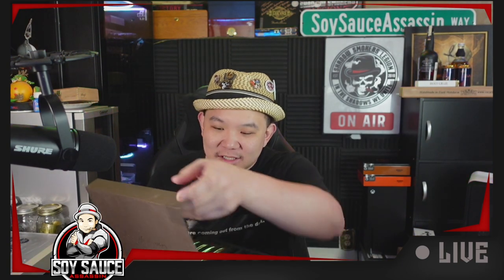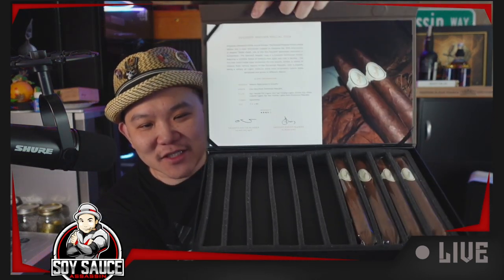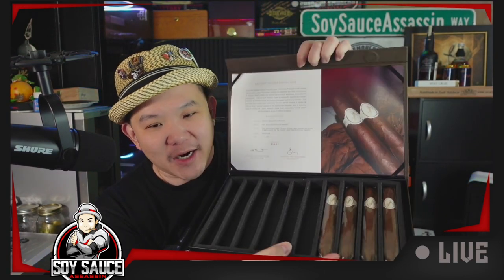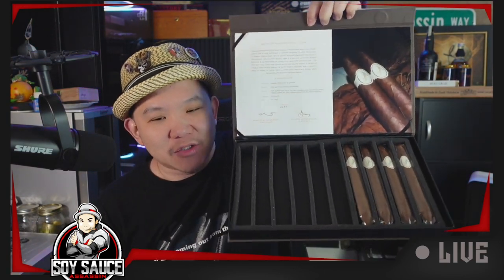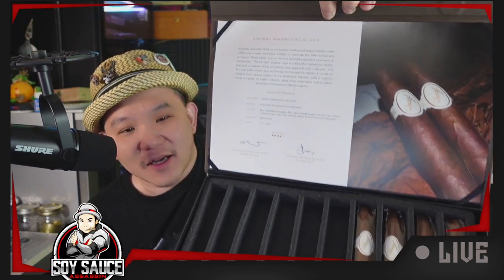So this is how it looks like. And you can see some of the members already took some. When we bought this, we bought it as a semi-group buy. So I have a few more left this way, and I gave one to Eric. And there's some documentation on top. I can probably read it to you.